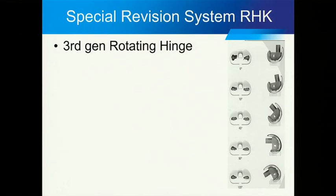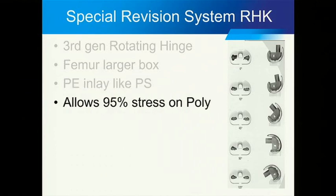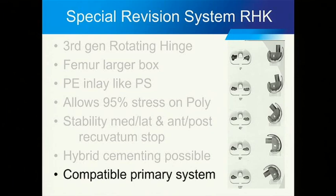So these third generation hinges have a larger box, but the poly looks like the PS, so they have the same kinematics as a PS, and it has that 90% stress transferred from the femur to the poly. But it gives you complete stability, if you try it, in all 3 dimensions, and you can do fixation without long cemented stems, which was necessary in the past.